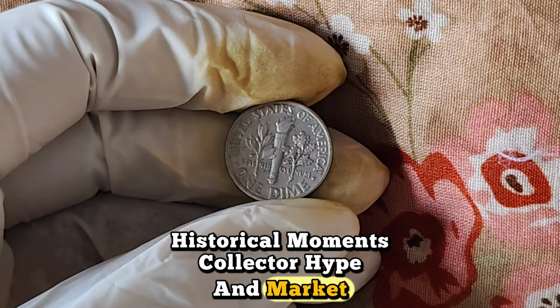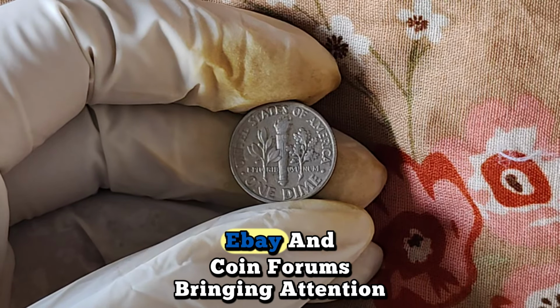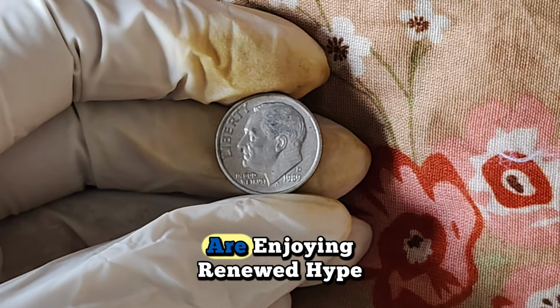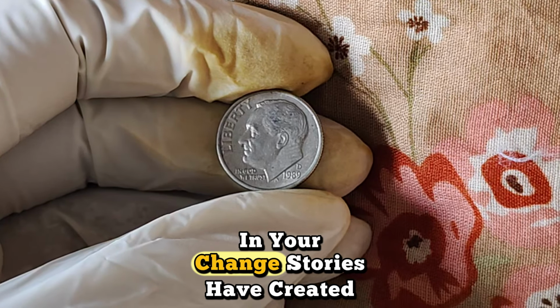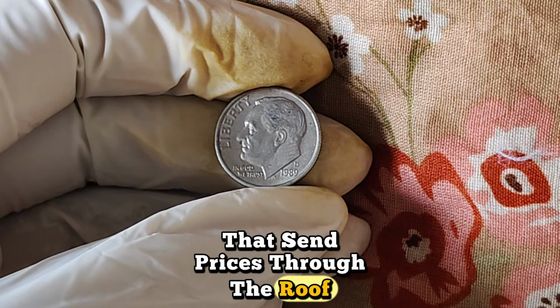Collector hype and market demand. With platforms like YouTube, TikTok, eBay, and coin forums bringing attention to rare finds, coins like the 1989 D dime are enjoying renewed hype. Social media buzz and the viral nature of treasure-in-your-change stories have created bidding wars that send prices through the roof.